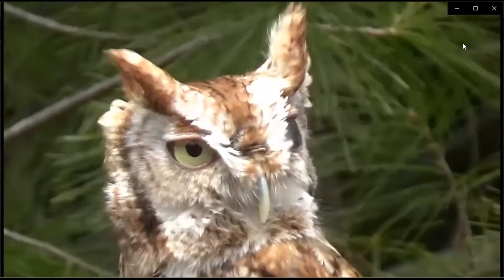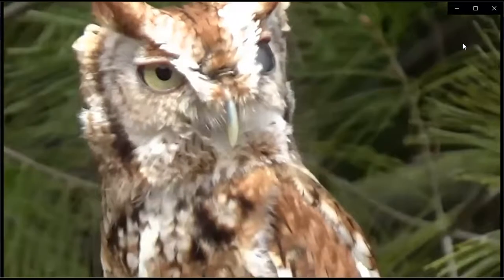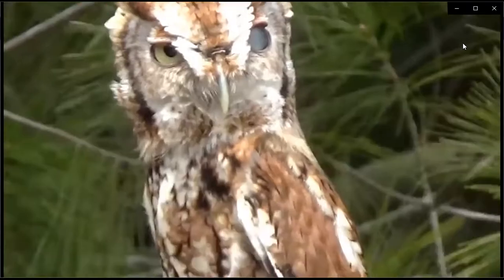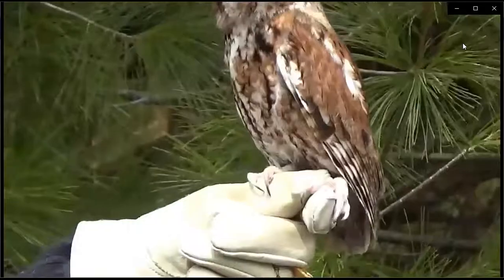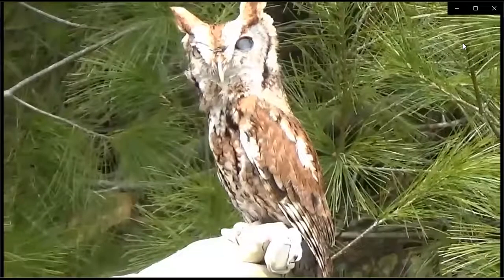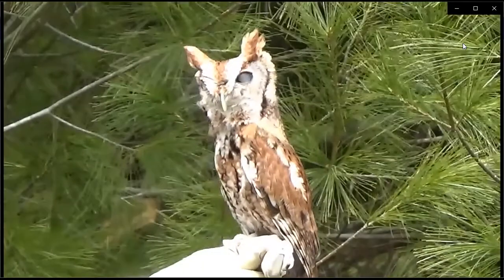So if Rufus here was very unhappy one day or alarmed or concerned, those little ear tufts would be down very close to the top of her head. But right now she's just curious and looking around and very comfortable, very relaxed. So her little ear tufts are standing up nice and tall.